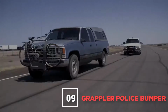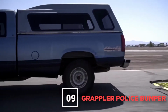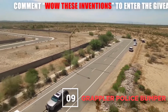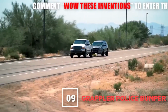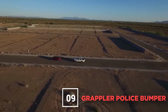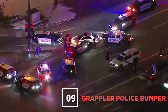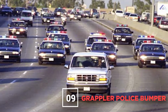Number 9, Grappler Police Bumper. Thanks to things like television and movies, the car chase is a glamorized part of police work, but make no mistake, these are a real threat, and they can cause a lot of problems for police officers. Not the least of which is that in pedestrian areas there are very few ways for the police to immediately stop the criminal without doing serious property damage or hurting civilians.